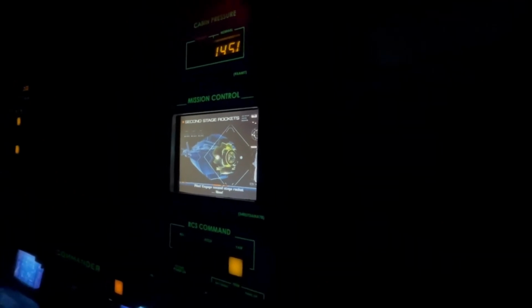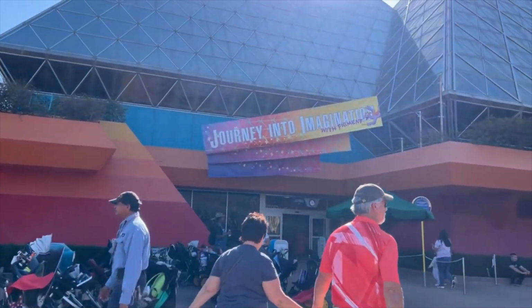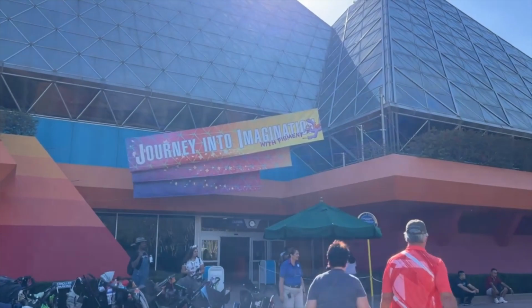We're now in 0G. We're all going to sleep for 3 months. Has it been 3 months already? We made it. Welcome to Mars. Let's go visit the star of Epcot, Figment, a journey into imagination with Figment.